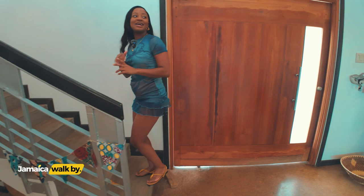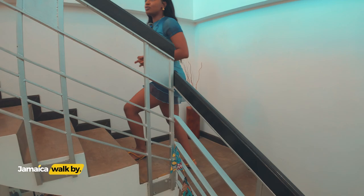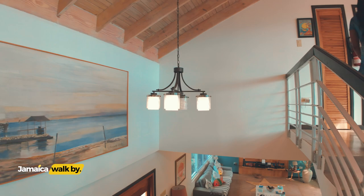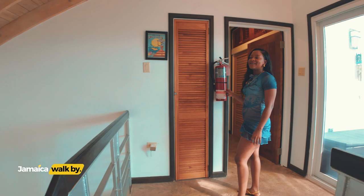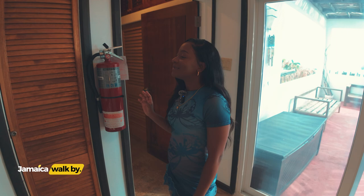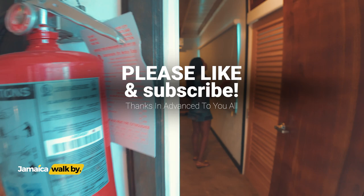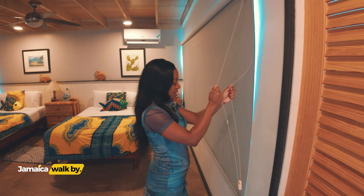All right, so that's enough for downstairs, and we're gonna take you now upstairs where the other two bedrooms are. Upon going upstairs, you see that we have safety railings, which is great, very sturdy. And on the landing here, we have a serviced fire extinguisher. So again, the owners are putting everything in place. It is serviced, so God forbid, if there should be an event where we need to use it, it's there. Now, to the second bedroom, I assume that this bedroom would be fitting for two small children, or if it's just adults, that would be great as well.